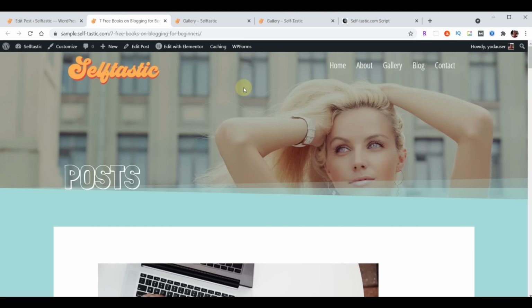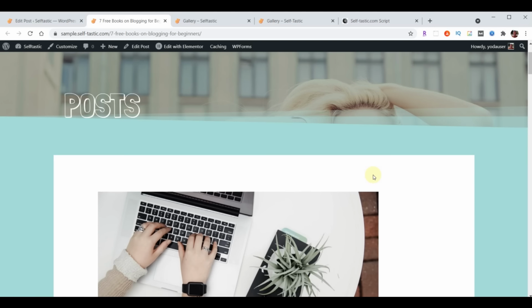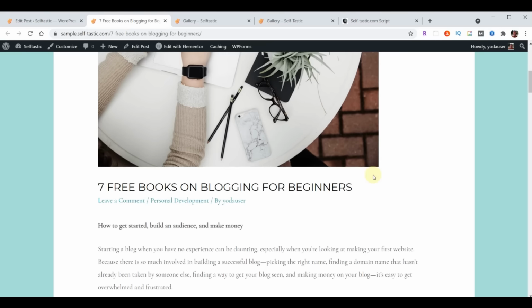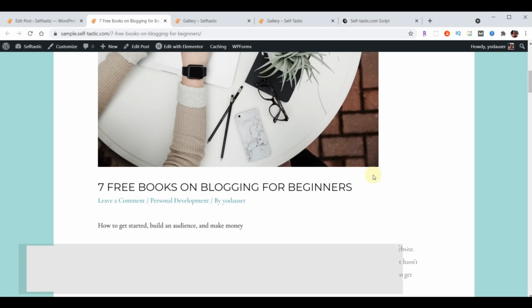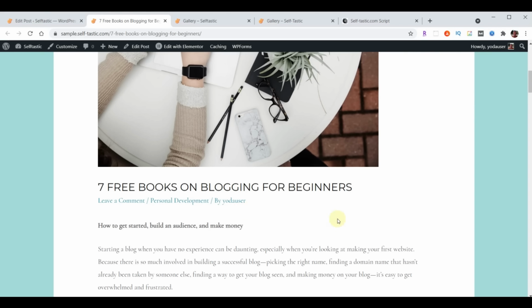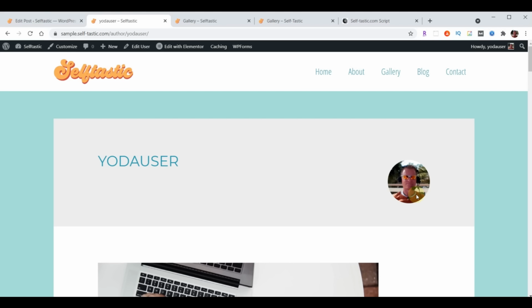I'll bring that up. This particular one, Bethany wrote about people that wanted to make money using blogs, and so if you have an interest in doing that, this may give you some more information as well. We want to make a couple of changes to this to make this more user-friendly. First of all, notice it says by Yoda user instead of by Pepperlow. And if we click on that, it has a picture of me. We don't want that. Well, she doesn't want that.